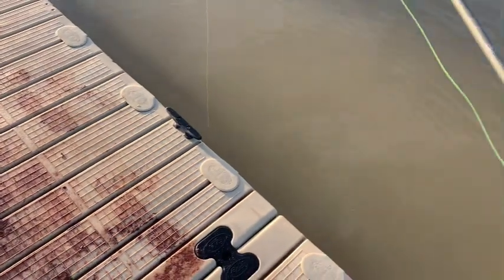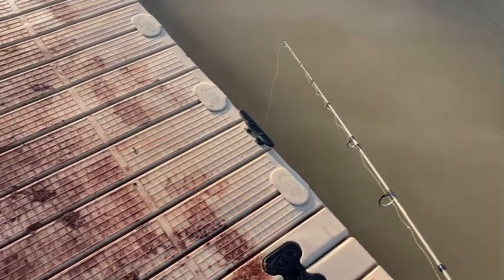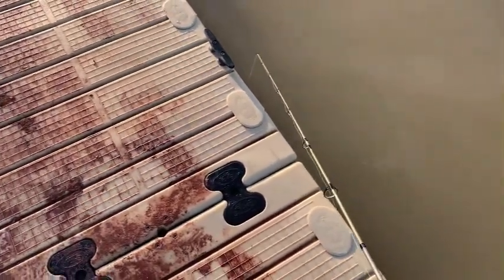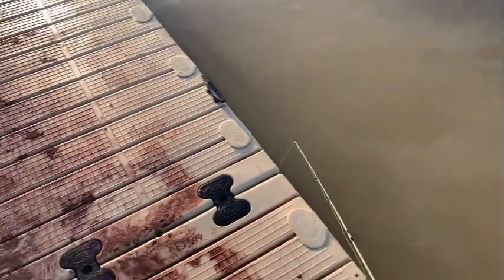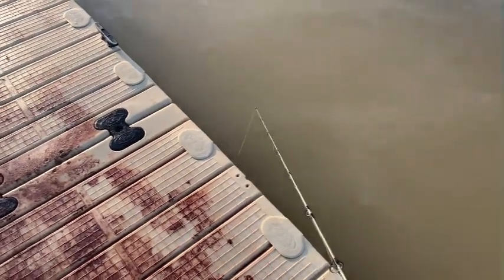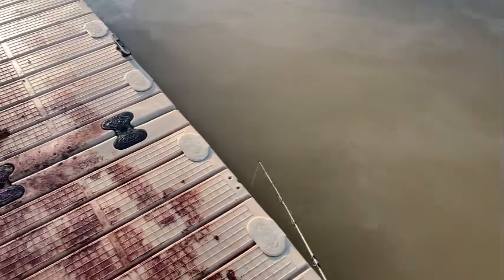But we finally produced the first bite here. Took a little bit, but we got one on the board. So that's always a good thing. Been here about 30 minutes as the first bite. So we're 100% on hook sets. Even though I didn't even feel that bite, it was extremely light.